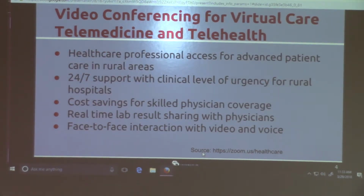So, spinning off of what we're doing in education, I took a look at what's actually happening out there with virtual telemedicine and telehealth.